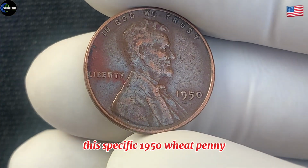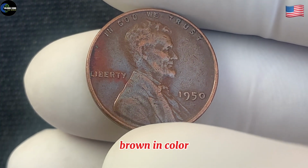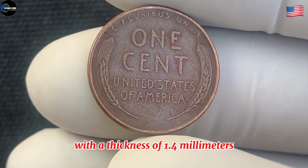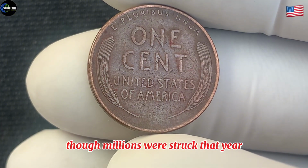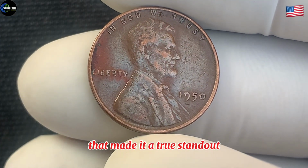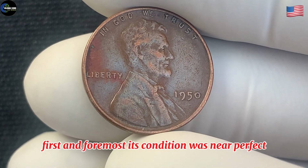This specific 1950 wheat penny, round in shape, red-brown in color, weighing 3.11 grams, and measuring 19 millimeters in diameter with a thickness of 1.4 millimeters, was made from copper-plated zinc. Though millions were struck that year, the one that soared to an astronomical price had a rare combination of characteristics that made it a true standout. First and foremost, its condition was near perfect.